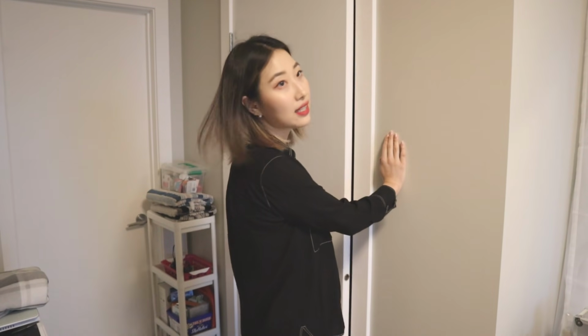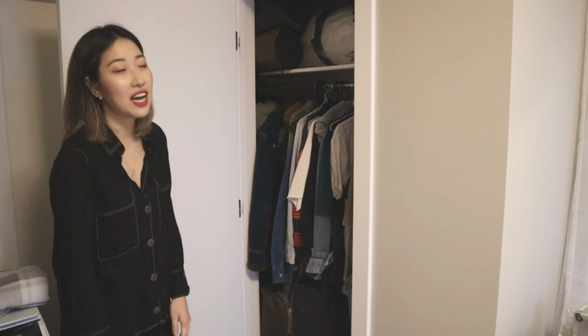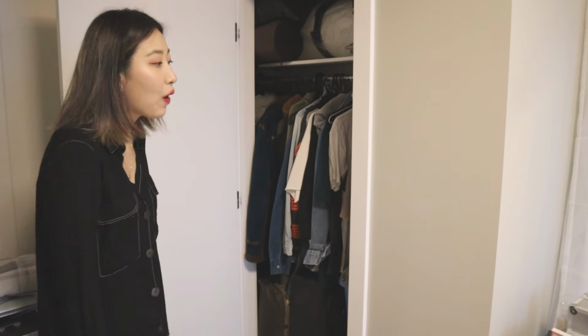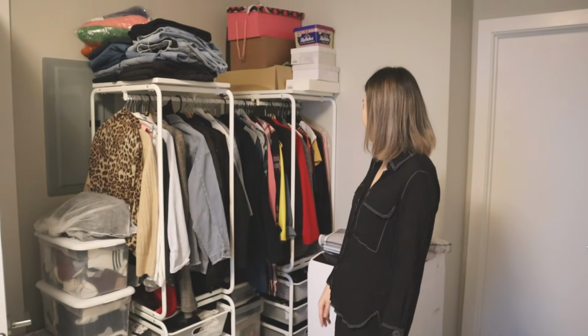This is the only closet that we have in this apartment, and it's kind of small. So small, a lot of shops. I can't put a lot of stuff here. So that's why on the other side, I have mine. Okay, let me move here. Whoa. Mine.